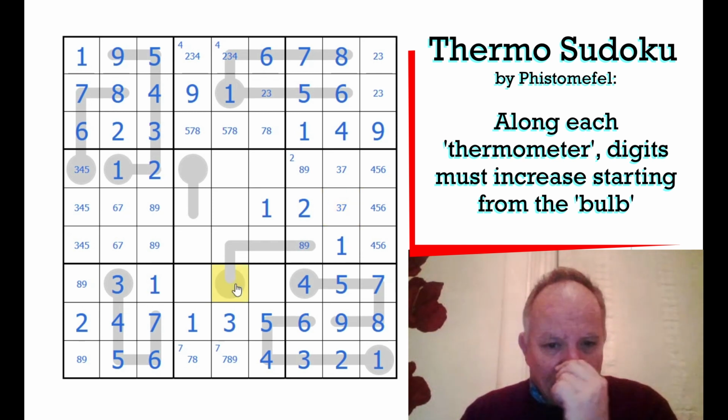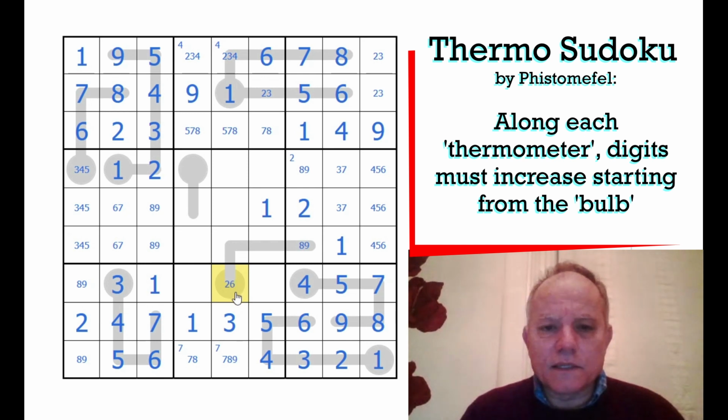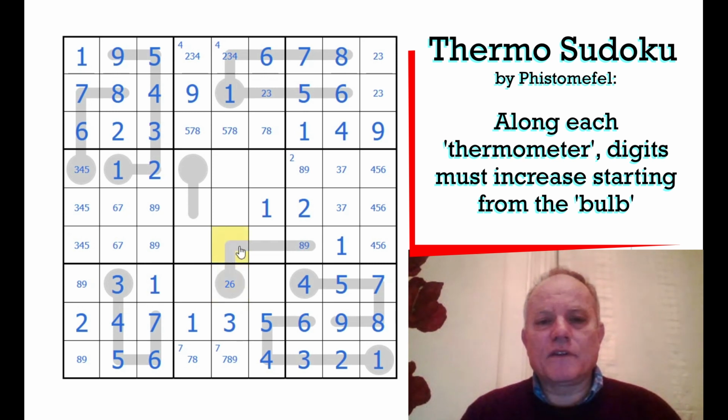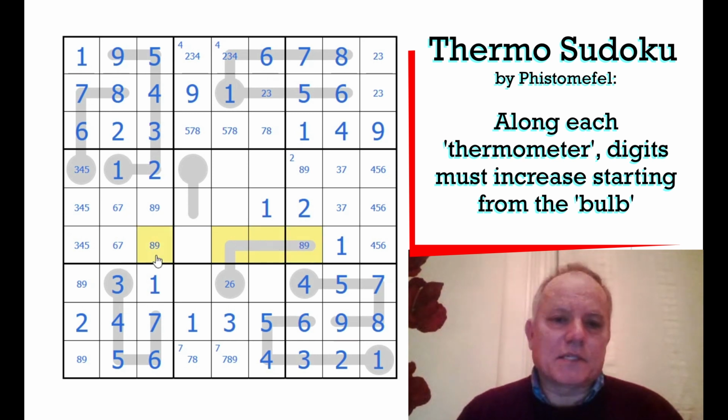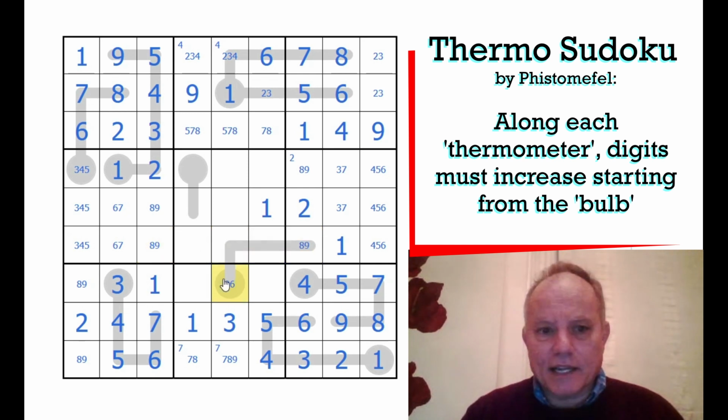So on this thermometer, this starting cell can only be 2 or 6, and it can't be 6. And I'll show you why. Because if that was 6, we'd have 7 here, 8 here, 9 here. What would this cell be? There's no possibility left if 8 and 9 are already put in the row. So that can't be 6. So that's a 2.